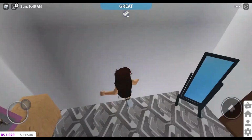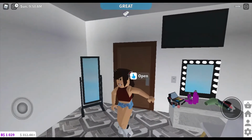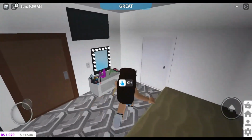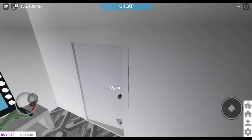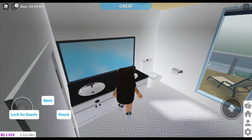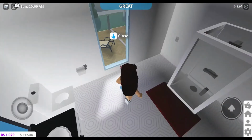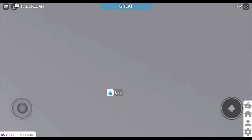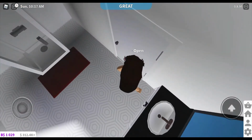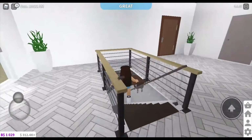Okay, so this is my bedroom plus bathroom. This is my mirror. And my TV with my little vanity, my makeup and all my stuff. And then my bed, my alarm clock, and my picture of either me or my roleplay daughter. And then this is my bathroom. I really adore these sinks. And the marble counter, it's just so pretty and so detailed. And then this is my toilet. Not much to say about it. And my shower. So, yeah. That's not much to say about the shower either.